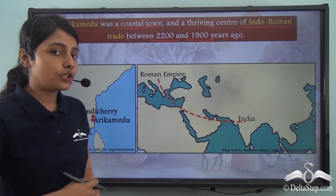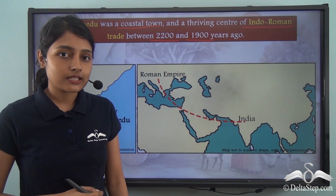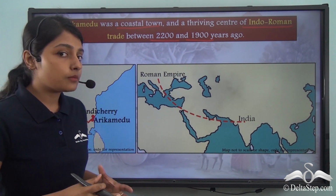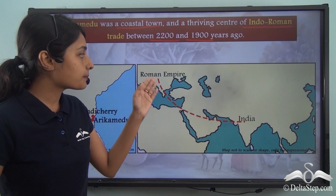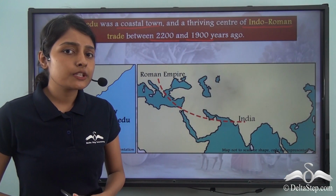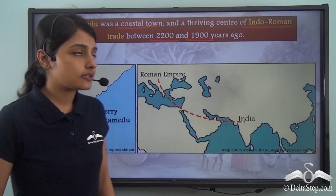Now look at this map closely. Arikamedu is located in the present day Indian Union territory of Puducherry. Here you can see Arikamedu and here you can see the city of Pondicherry. Arikamedu emerged as an important trading center. Between the Indian subcontinent and the Roman Empire, trade had developed and flourished since the ancient times. And Arikamedu is one such port town through which trade between the subcontinent and the Roman Empire was carried out.